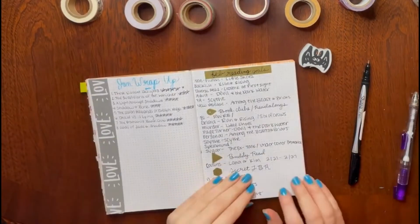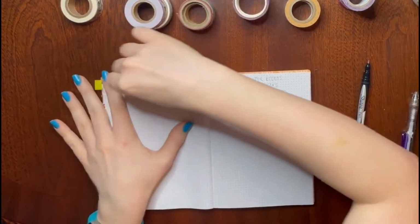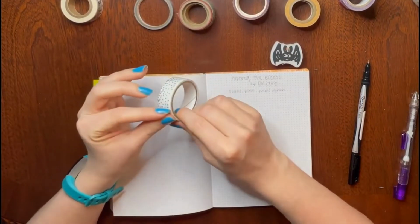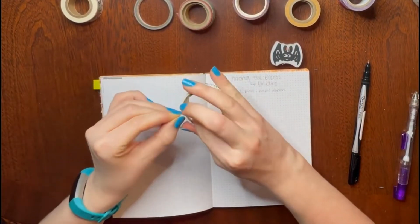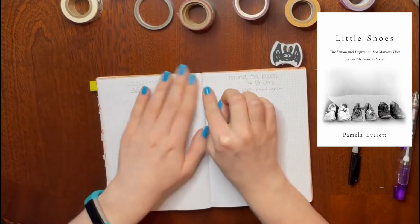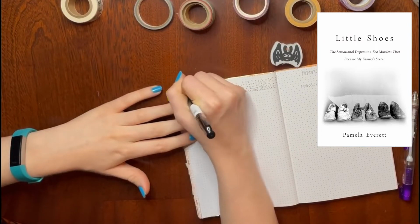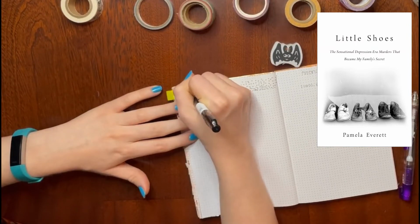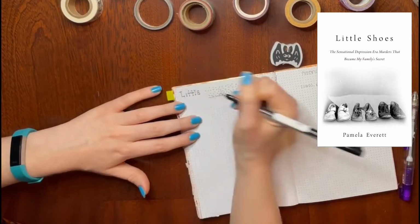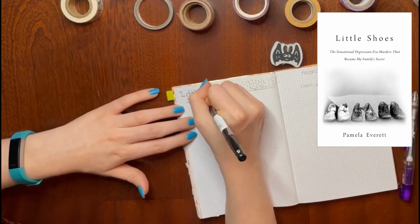Okay, so now let's hop right into my actual reading spreads for each of the books I'm going to be discussing. I'll put a little picture of each of the book covers because I usually try and make the spread match the cover. So for the first one, it is going to be Little Shoes, The Sensational Depression-Era Murders That Became My Family Secret by Pamela Everett. And I decided to just use this pretty simple white washi tape with little silver accents. I did a pretty generic font with all uppercase letters and little lines.